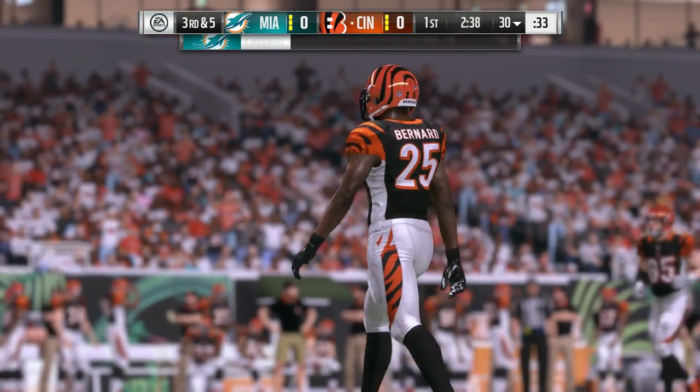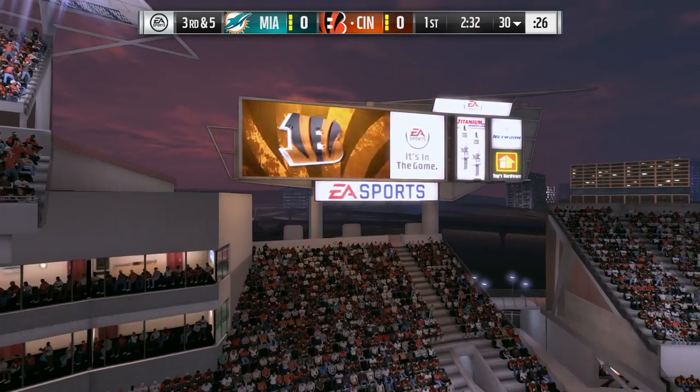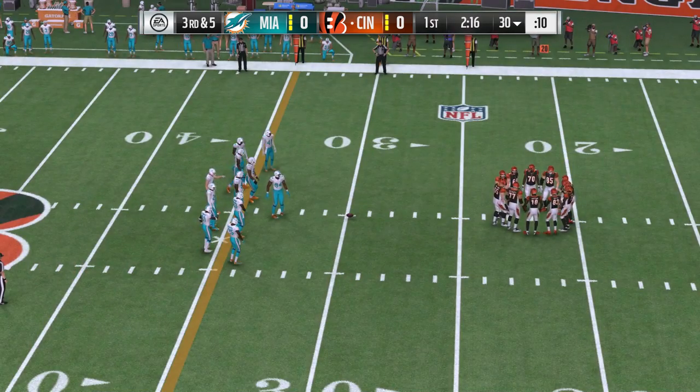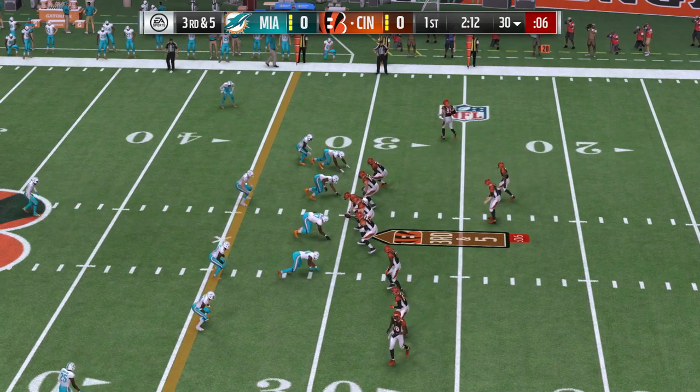For a second there, I thought that might break big. Screen pass, looked like it was coming together, looked like there was an opening. Still, ended up with a solid gain. Well, they get the completed pass, but still have more to go here on third down.